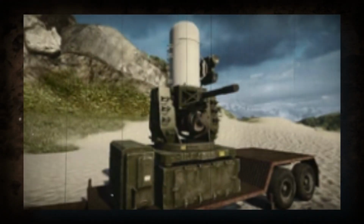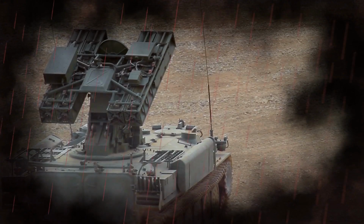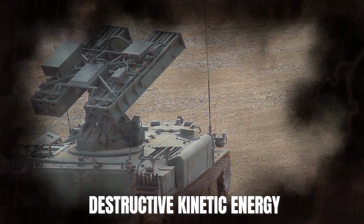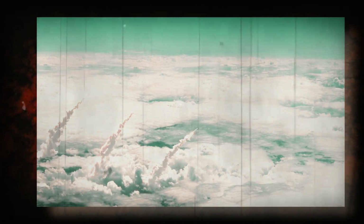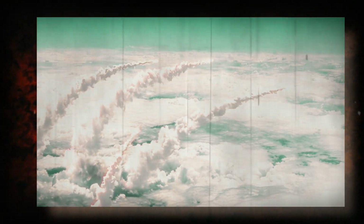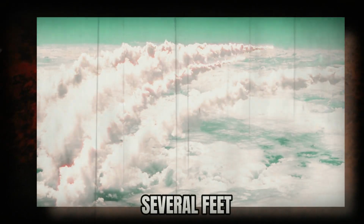Initially, it was thought that these weapons could only be used on ships. However, today, these rail weapons can be used on land platforms. The rail weapons possess dangers because of the destructive kinetic energy of their projectiles. Just to give you an idea, the speed of the projectile can get up to 4,500 miles per hour, which is almost 7 times faster than sound. Such a huge speed means that the projectile can seamlessly penetrate up to several feet.